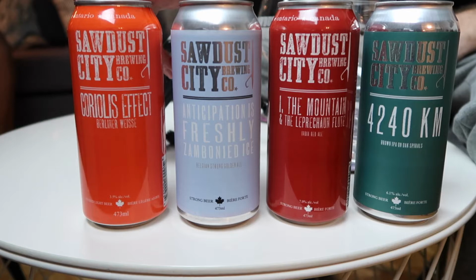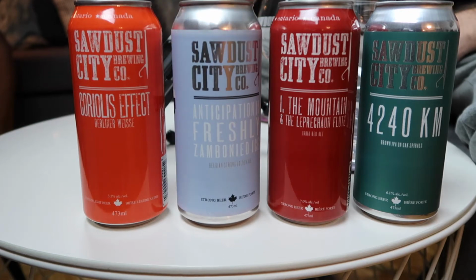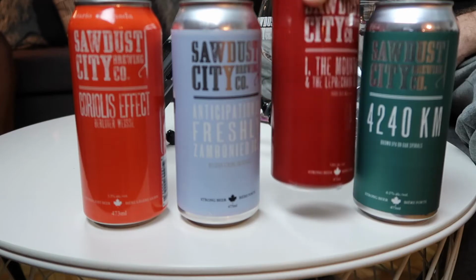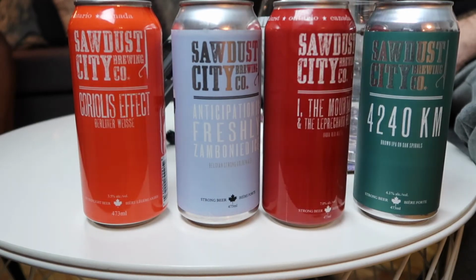So the 4 I'm going to go through tonight, we have their classic Coriolis Effect, Berliner Weisse. We have a new one, or I think it's a new one, at least to me it is. Anticipation is Freshly Zamboni Ice. How Canadian. It's a Belgian Strong Golden Ale. I know Sam loves his Belgians. Another classic, the Eye, the Mountain, and the Leprechaun Flute, a India Red Ale, I'm sorry. Another one that I hadn't seen before is called 4,240 Kilometers, a Brown IPA on oak spirals. I don't even really know what oak spirals are, but let's get into it.